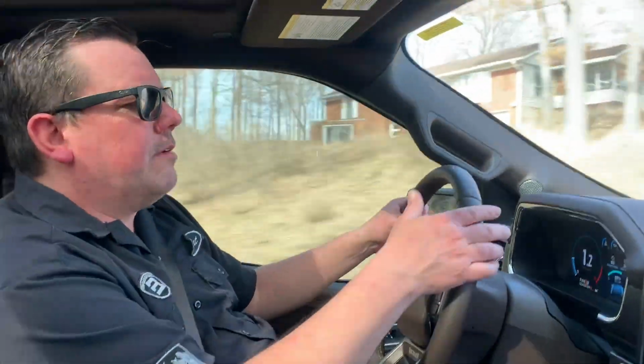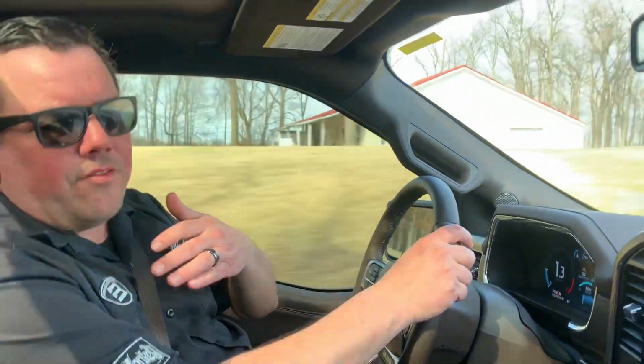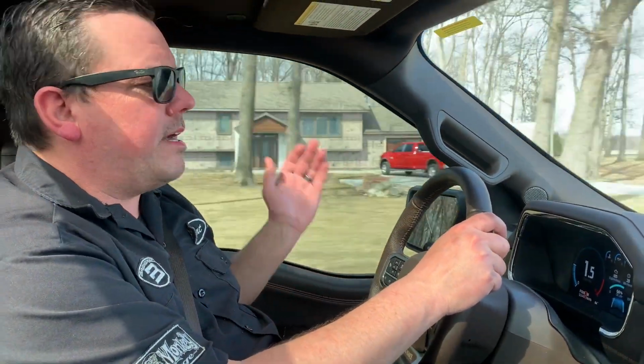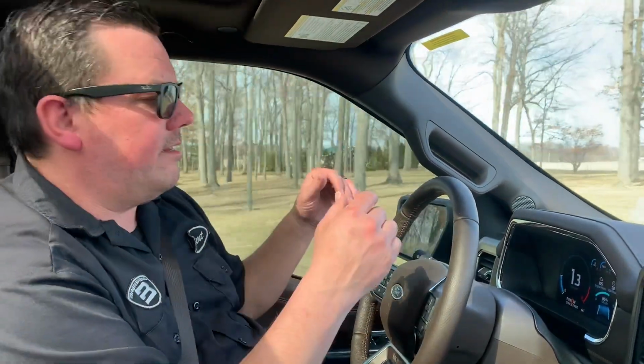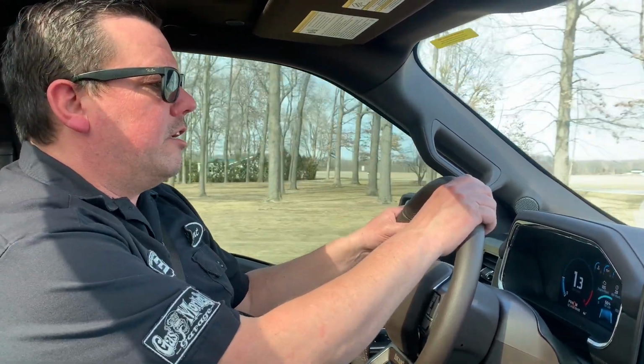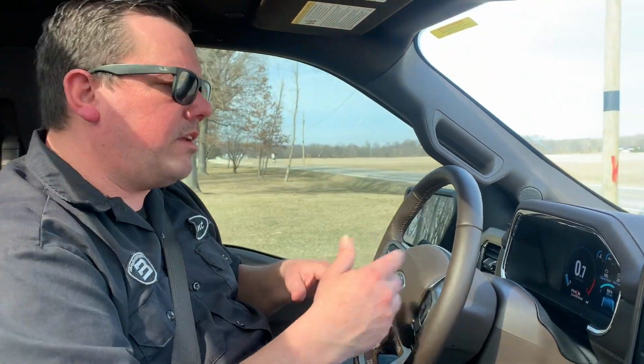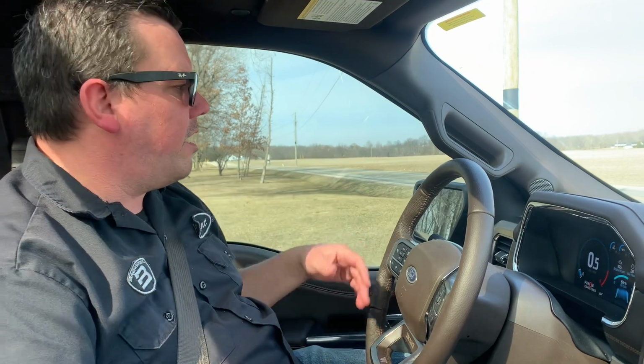If you have the money, a Roush supercharger. That's what I have on mine. It'll more than likely be over 650 horsepower. That's what my '19 is. And it's night and day different over naturally aspirated. I also have the active exhaust on mine, so you can have it quiet like this while I'm driving, or flip a switch and make it loud and tough.